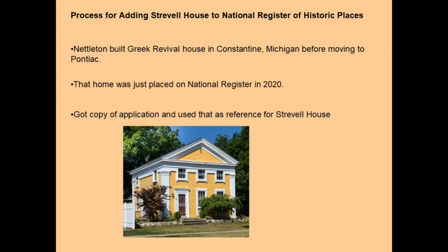Now, during my research, I discovered that Zealous Nettleton, who built the Strevell House, had actually built a Greek Revival house in Constantine, Michigan, before he moved to Pontiac. That home was placed on the National Register in 2020. So I was able to get a copy of that application, and I could use that information as a reference for how to do the application on the Strevell House.